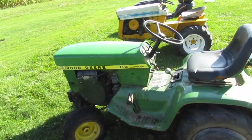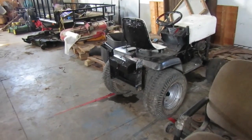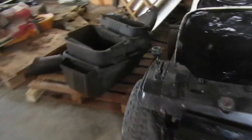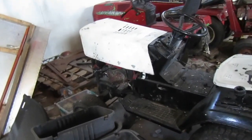So, got a couple more to go over, and then after we go over those two, that should be it. This is that Husky I was talking about with the hydrostatic transmission. This, they said, was a garden tractor. This is a lawnmower.